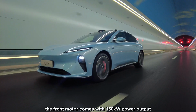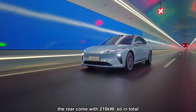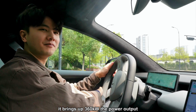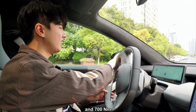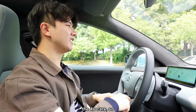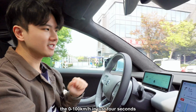The front motor has a 150 kilowatt power output. The rear has 210. So in total, it brings up 360 kilowatts of power output and 700 Newton meters of torque. So that's quite a powerful car. As a result, it brings the ET5 into the 4-second cars. So 0 to 100 kilometers an hour in just 4 seconds.